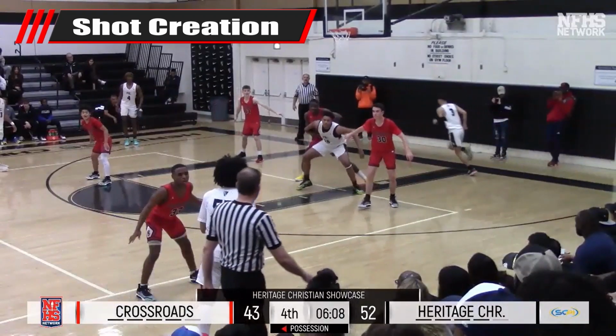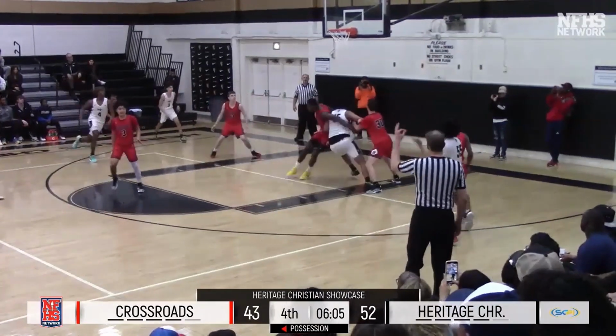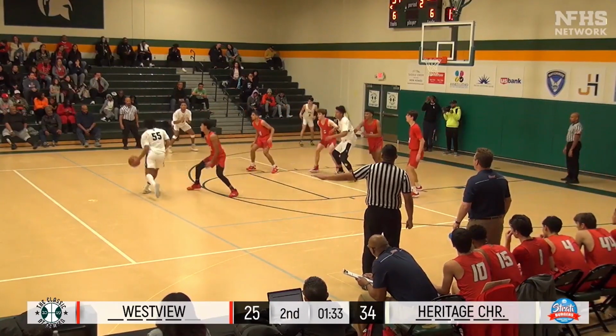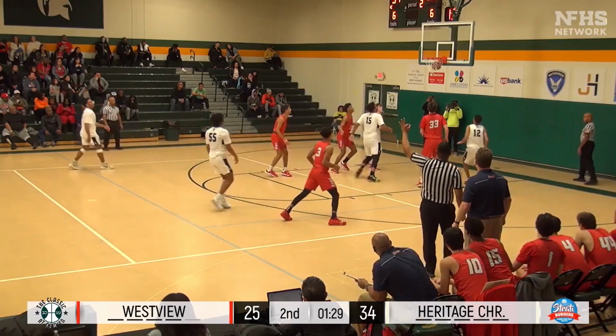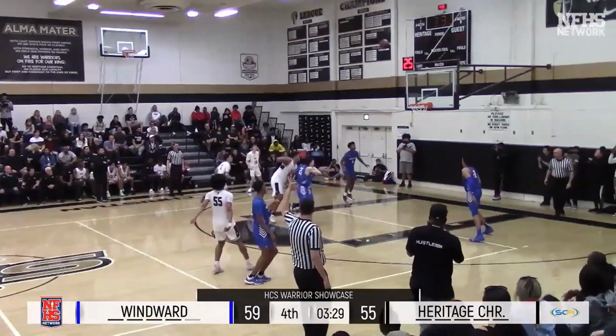Skyy has made huge strides as a shooter from his freshman to sophomore year, especially from three-point range, going from 22% to an impressive 39% from the perimeter. He's great in catch and shoot situations. Skyy has one of the quicker releases that you'll find at the high school level. He seems to always get great elevation on his jump shot, and his range extends well beyond the three-point line.